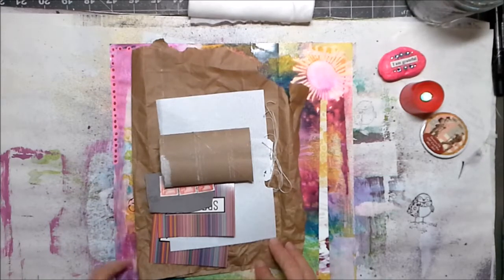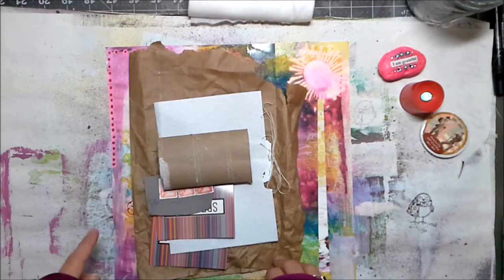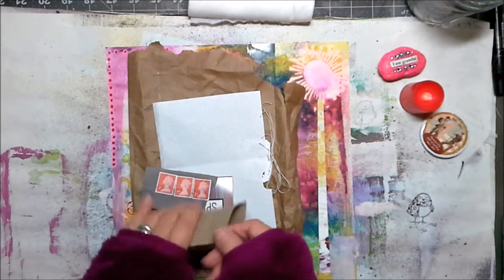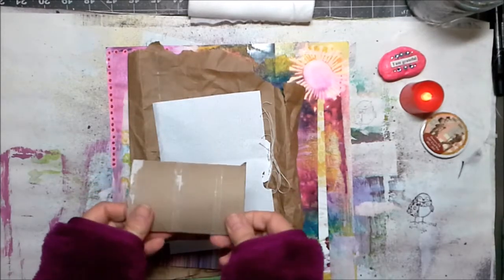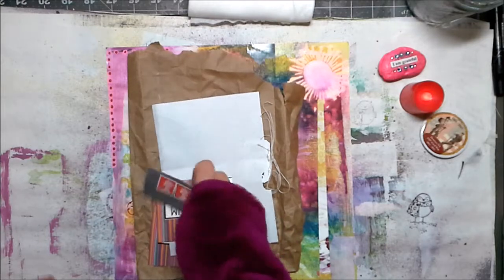The mail today was not so forthcoming. Didn't really get anything very interesting, but I did glean some things from the household and, of course, the old faithful TP roll. They don't put these in all tissues anymore, but I like to squish them down, and I've made books out of them, and I've made little pockets out of them. So I thought, oh, I'll hang on to that.